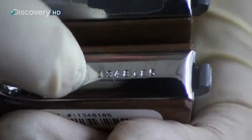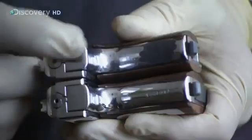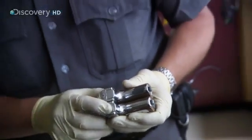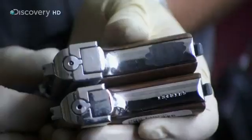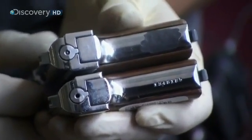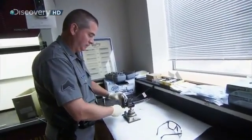Another way to identify a gun is with its serial number. And that's why some criminals work hard to erase this identifier. The top gun is a gun from a crime scene. The defendant has defaced the serial number. The bottom gun is one of our reference collection guns that we keep here in order to see what the serial numbers look like. Right now, the serial number is impossible to read. But Jim has a few tricks up his sleeve.